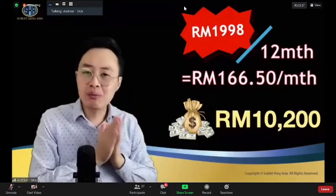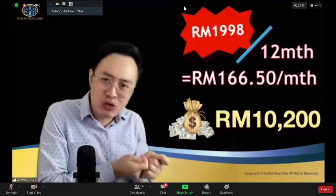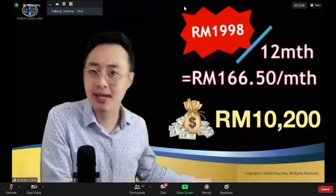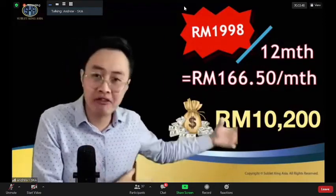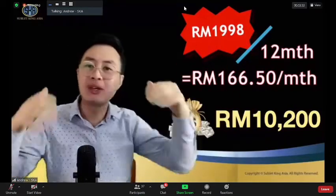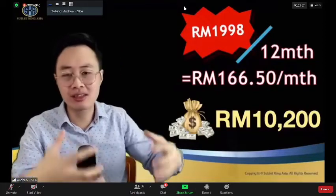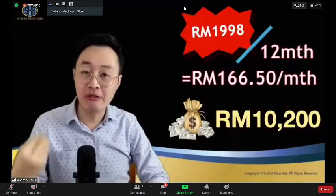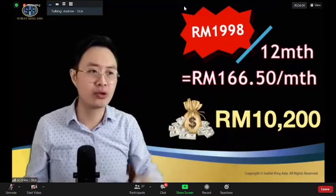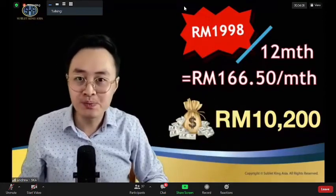And to also help you stop bleeding, to give you a reason to stop paying the bank loan from your own life savings. And this is a skill that you can use for your lifetime, not just for your current unit, but for your future investments. It helps you to be a better investor, right? With just 166 ringgit a month. Now, 166, you pay your monthly internet bill, your kids' tuition bill, already more than this, right?